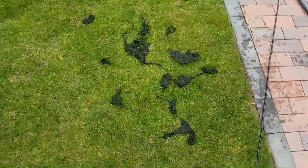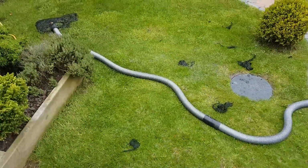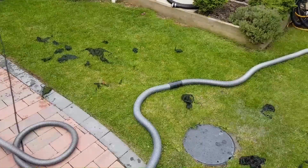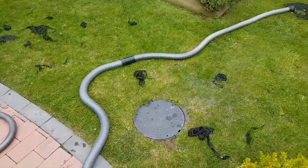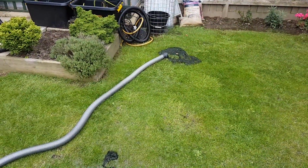Well guys, I think I've got the worst of it out. That's where the big heap is, down the bottom there. Algae never looks as much once you've got it out of the pond, does it? But trust me, there's quite a bit there.